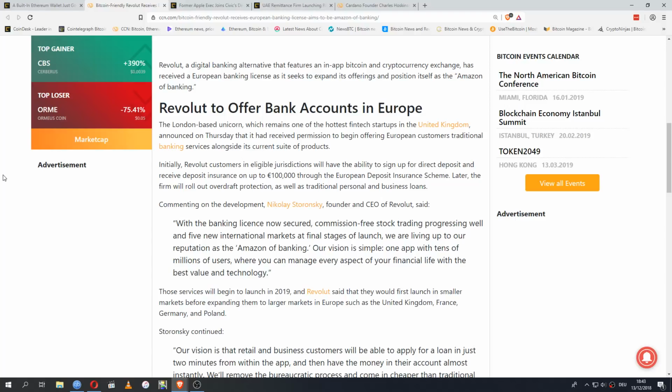Initially, Revolut customers in eligible jurisdictions will have the ability to sign up for direct deposit and receive deposit insurance on up to 100,000 euros through the European Deposit Insurance Scheme. Later, the firm will roll out overdraft protection as well as traditional personal and business loans.